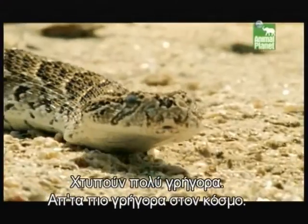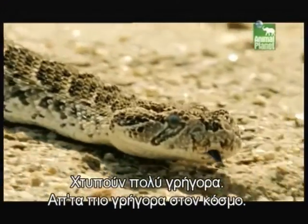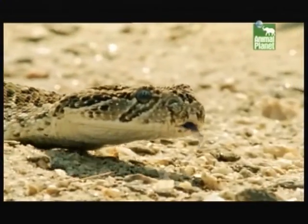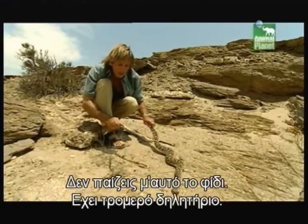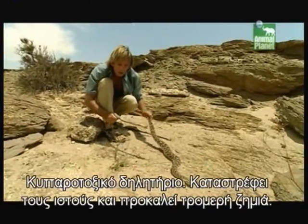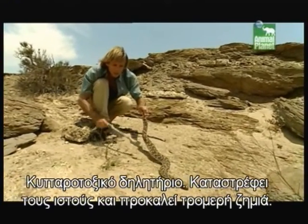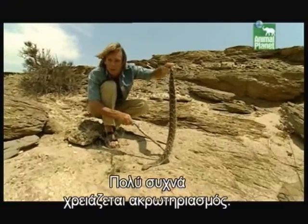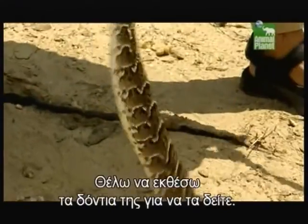They are very, very fast striking. This is one of the fastest striking snakes in the world. Probably been timed in the region of about 7 meters per second. So you don't want to fool with the snake, and it has a terrible, terrible poison. It has a cytotoxic poison, a tissue destroying poison, which causes terrible damage to the limb. Very often amputation is necessary after a bad bite.